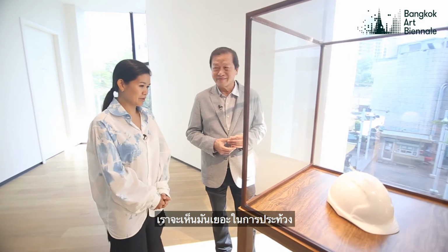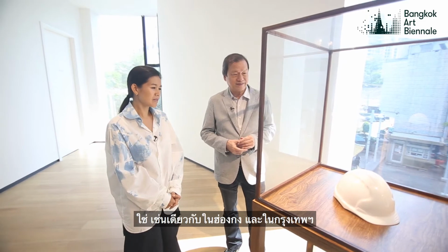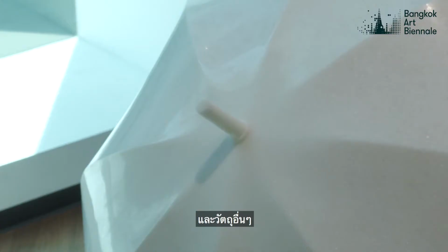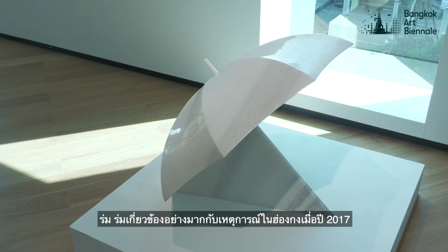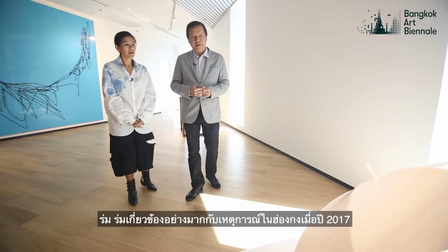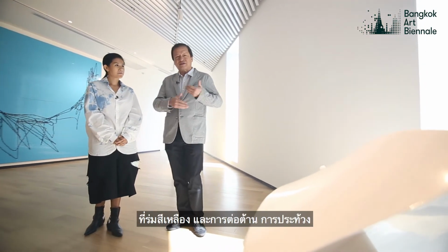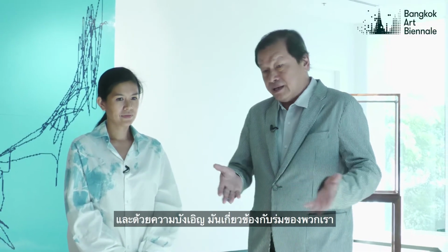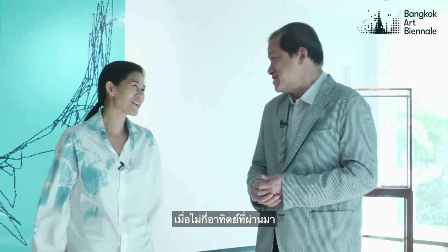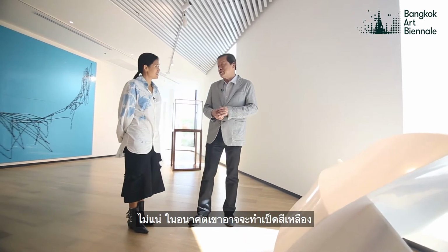We've been seeing this a lot with the protests. Yeah. As well as in Hong Kong, and of course in Bangkok. And the other objects? Umbrella. The umbrella is very much related to the events in Hong Kong in 2017, where the yellow umbrellas and the acts of defiance and protest, and incidentally it relates to our umbrellas. Sure. It was just a couple weeks ago. Maybe in the future we will do yellow ducks, I don't know.